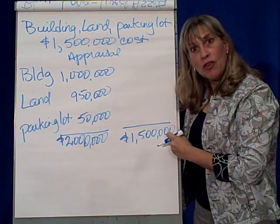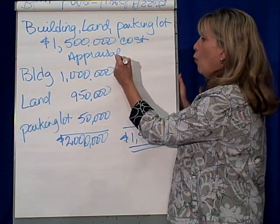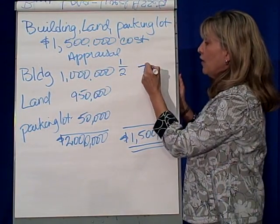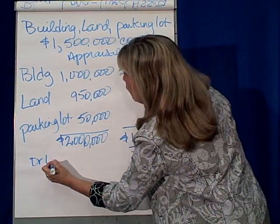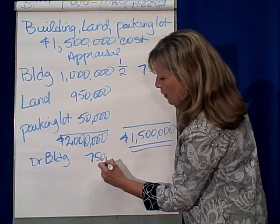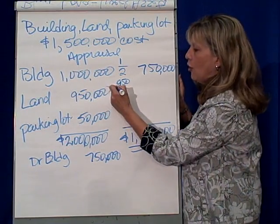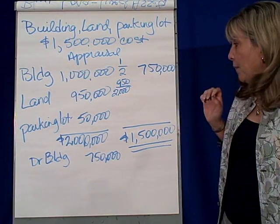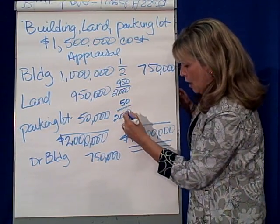So what we're going to do with this $1.5 million cost is the building is going to get $1 million over $2 million, or half of this amount, which is $750,000. So when we debit building, it will be debited for $750,000. The land is going to get $950,000 over $2 million of this 1.5. And the parking lot is going to get $50,000 over $2 million of this 1.5.